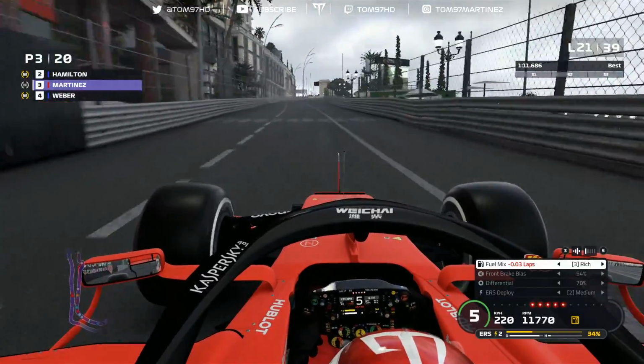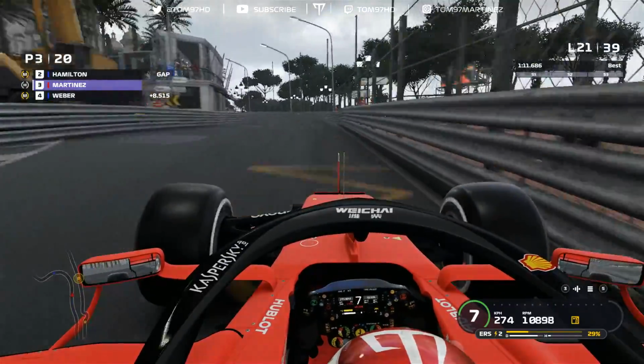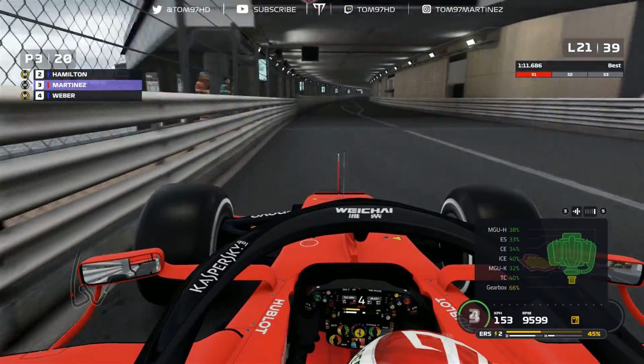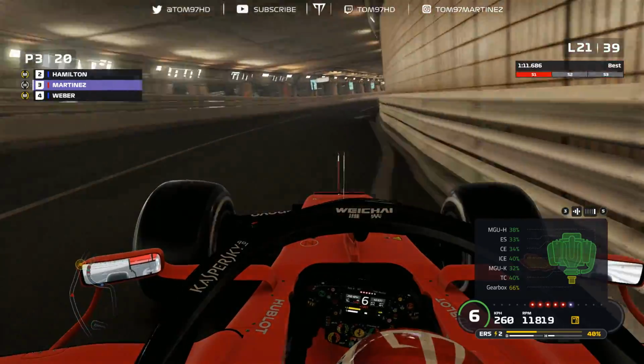Probably won't be the quickest lap of the race, but we might try later on when the fuel burns off a little bit. Maybe in like 10 laps time, we'll try again. I've got one eye on my gearbox, 66% worn. And we've only just gone half race distance. So we'll see how that goes.